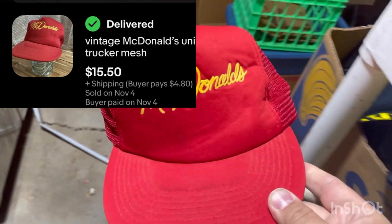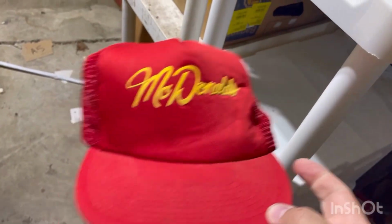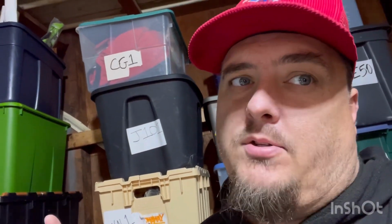This came from that McDonald's manager that I bought all those hats and pins from. I was hoping against hope when I found this one that I would be able to find this one as well, but it didn't happen. I mean, I got some really good hats, but those 3 stripes are always good, and that McDonald's 3 stripe is a really sought after one.